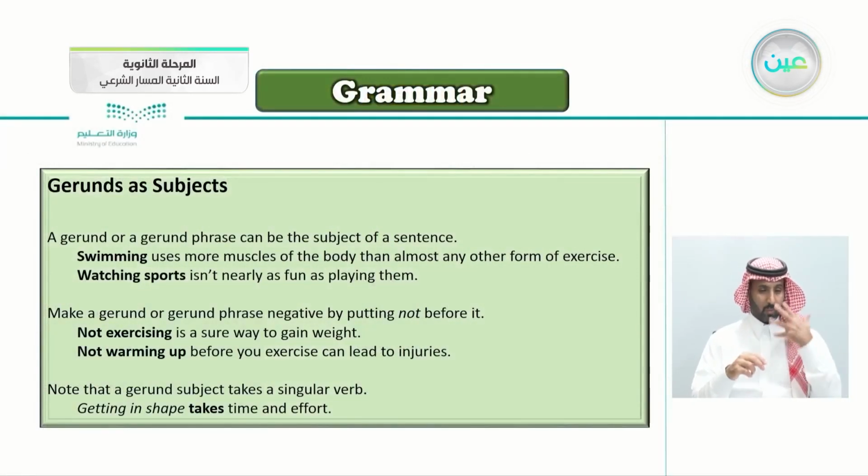This is the gerund lesson, if you remember it from the grammar. Gerund as subject: a gerund or a gerund phrase can be the subject of a sentence by adding ing. They act as a noun. For example, swimming uses more muscles of the body than almost any other form of exercise. Watching sports is a gerund phrase: watching sports isn't nearly as fun as playing them. Make a gerund negative by putting not before it, like not exercising or not warming up. A gerund subject takes a singular verb: getting in shape takes.